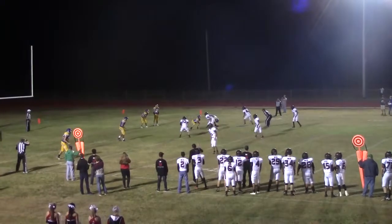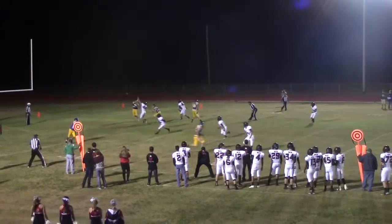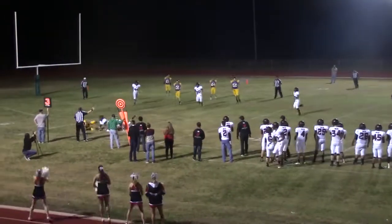So third down and long. Brookesmith comes out. They're on their 9-yard line. They come out in a shotgun formation. It's a pass. It'll be sweeping. Three down to the right.